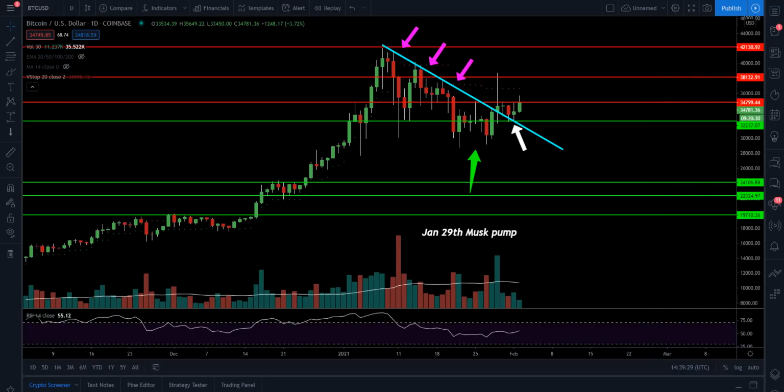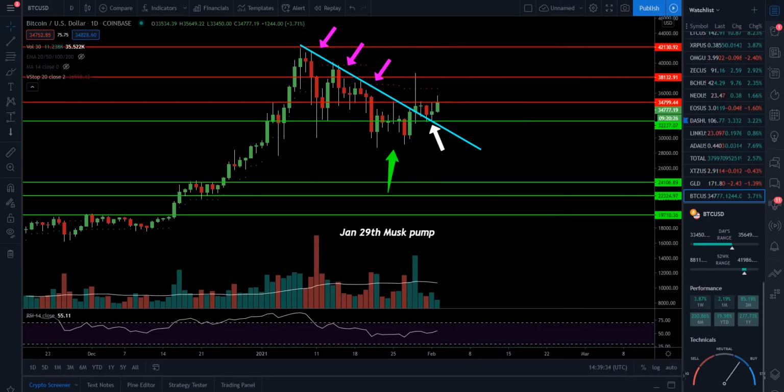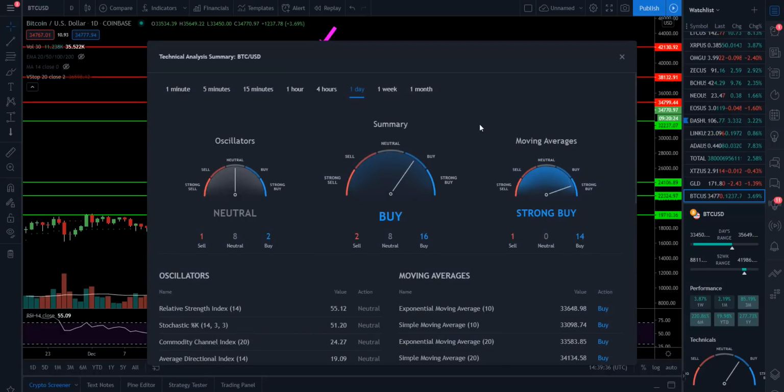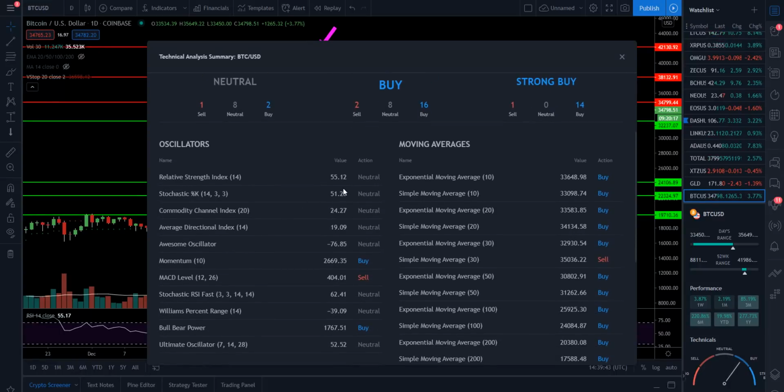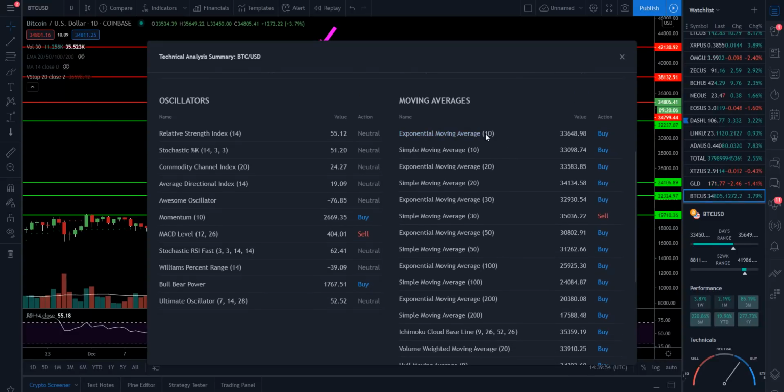So if we get into the technicals next here, and I want to get into TradingView, we have on the 1-day summary a 2 sell, an 8 neutral, and a 16 buy. The oscillators, we're looking at a 1 sell, 8 neutral, and a 2 buy. So basically everything's neutral here, besides momentum's going to be a buy, MACD level is going to be a sell, and the bull bear power is going to be a buy. And then over here we have our EMA, the 10, all the way basically to the 200 is a buy, besides the simple moving average, our 30 simple moving average is going to be a sell.